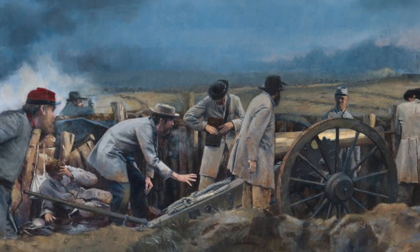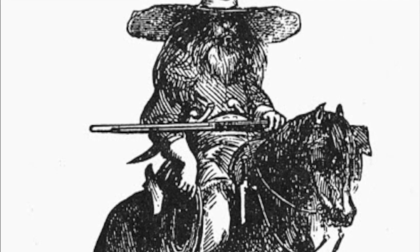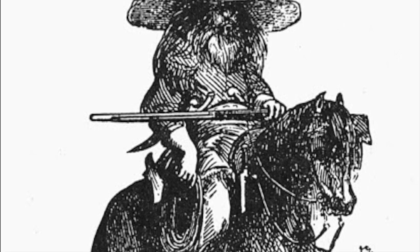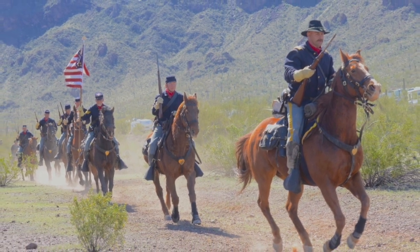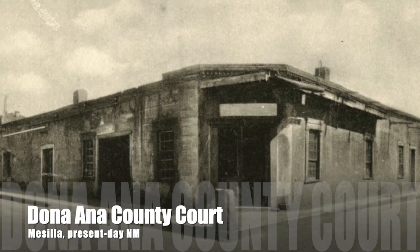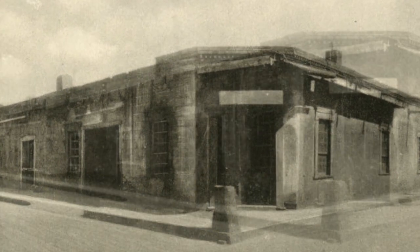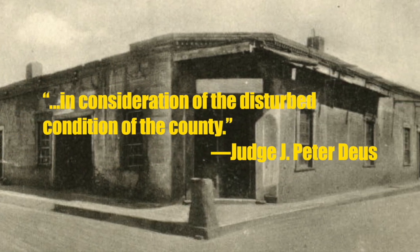The Confederate Army of New Mexico was in shambles when the first columns arrived in Mesilla, battered and starved. Seeing the writing on the wall, that the Yankees were coming, County Judge J. Peter Deus, a late addition to Arizona's Confederate government, adjourned the Doña Ana County Court until June, in consideration of the disturbed condition of the county.